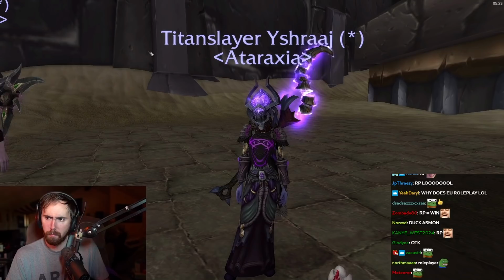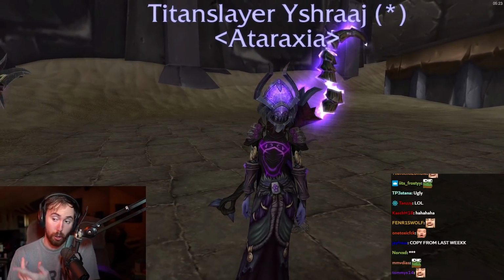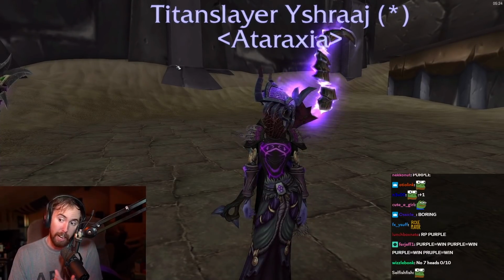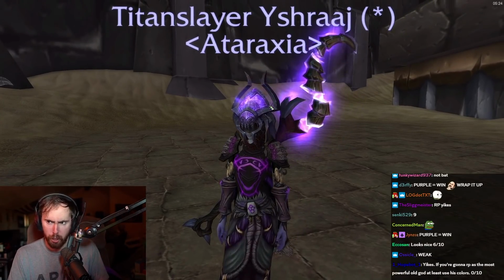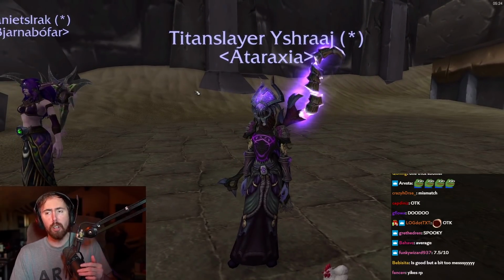Think about that. The helmet right here is a tier 11 helmet for, I think, priests. The shoulders there are just the basic shoulders you're able to get in dungeons in BFA. The tabard is a Nightfallen tabard. That weapon right there, I think that weapon comes from Gorefiend and Hellfire Citadel. It might be the heroic version, I believe. I kind of like this.